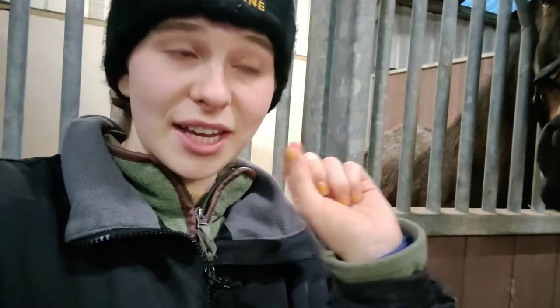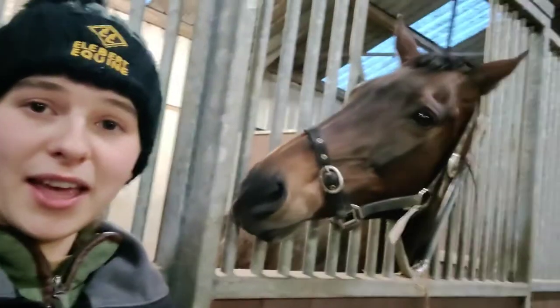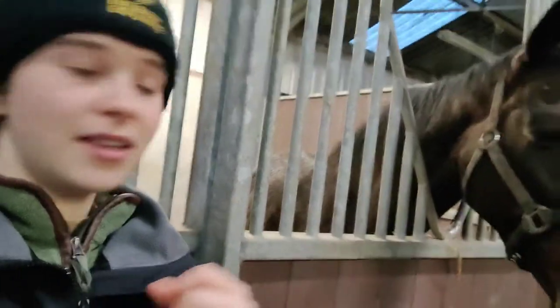Some of the daytime tasks that take place on the stud. Following on from this, there'll be the nighttime routine that goes on when you do the night shift. This is little friend here. She's dancing along to the music.